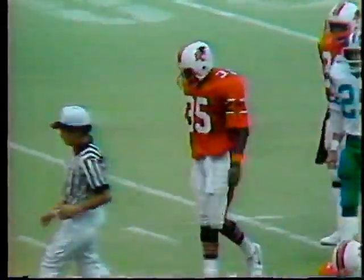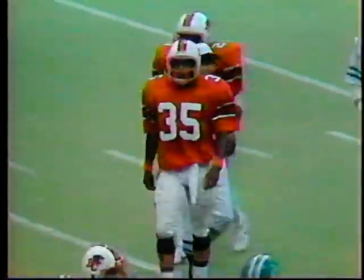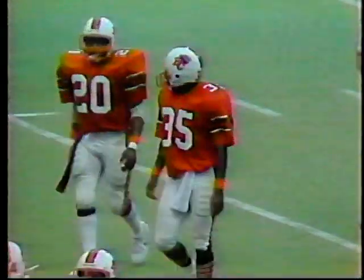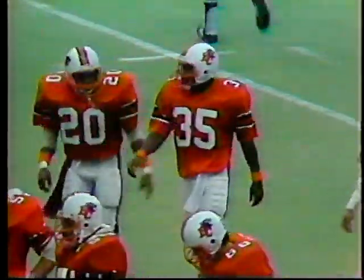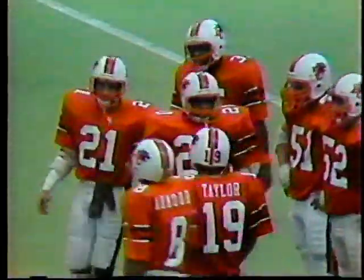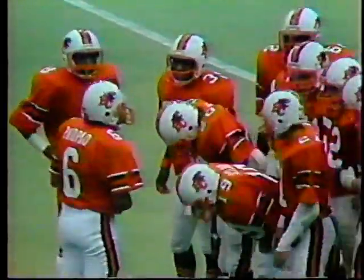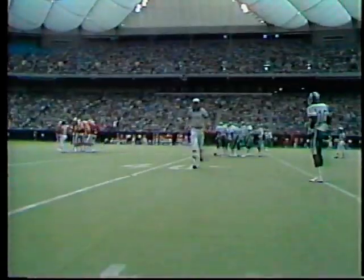The pass was intended for Green. On that previous play, Morgan was offside, but the Lions had declined the penalty because Fernandez had picked up the first down. So it's now 2nd and 10. The ball is at the 39 of the Saskatchewan Roughriders. The BC Lions in possession.